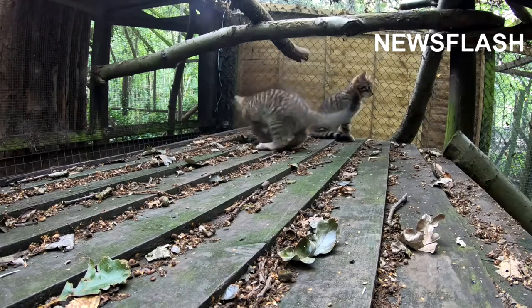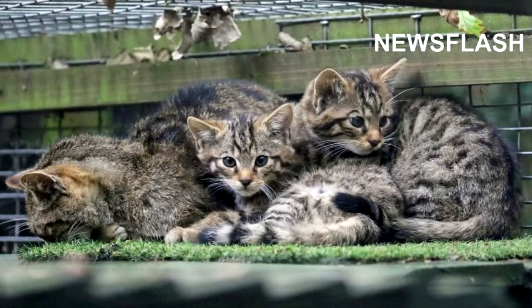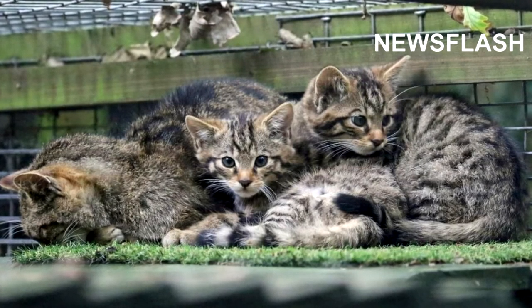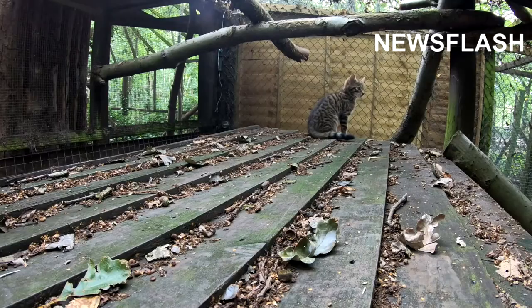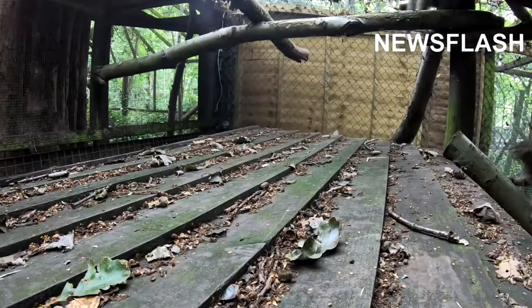Wildwood Trust will build 10 new breeding facilities across its two sites in Kent and Devon. Each enclosure, like this one, will house a breeding pair of cats, whose kittens will later be released back into the wild. The European wildcat is Britain's rarest animal and the only native cat.